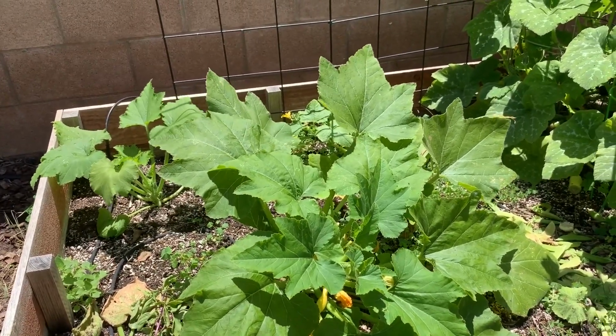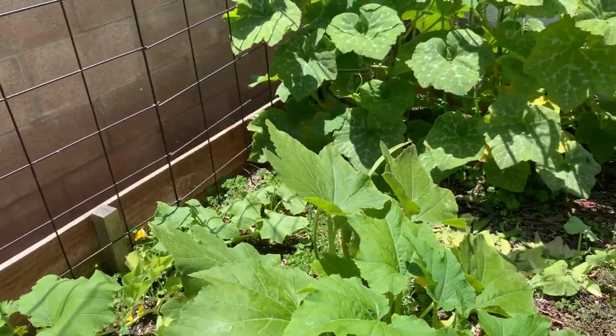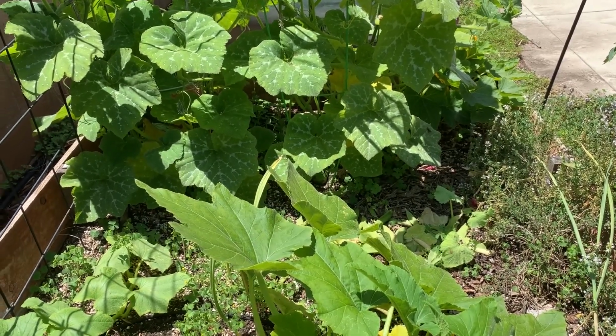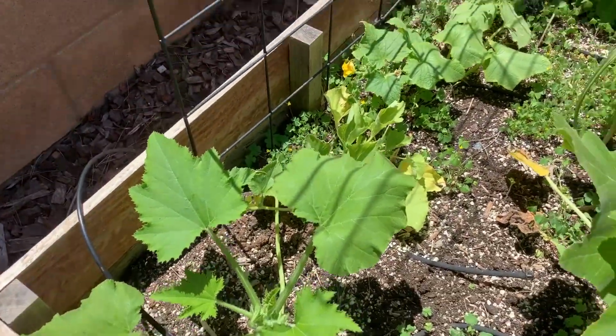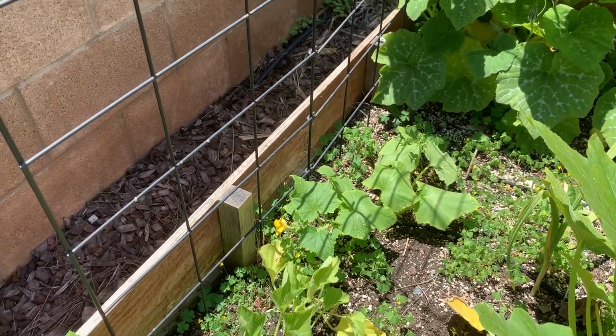Again, they're having the same problem where there's only female flowers, no male flowers. So we've been eating the little primordial fruits. I don't know what else to call them. And here's another one, another crookneck. And then over here are some cucumbers, and they haven't been doing well so far.